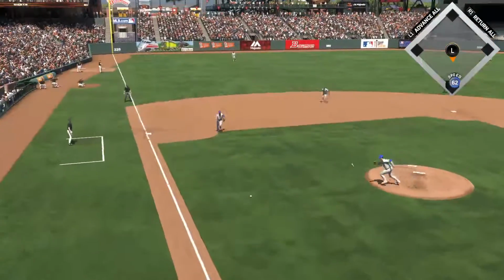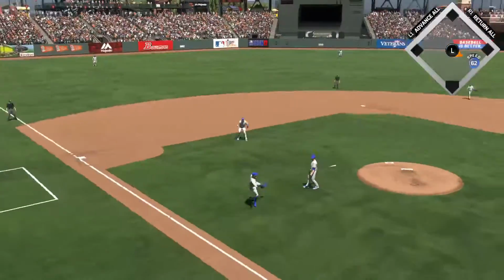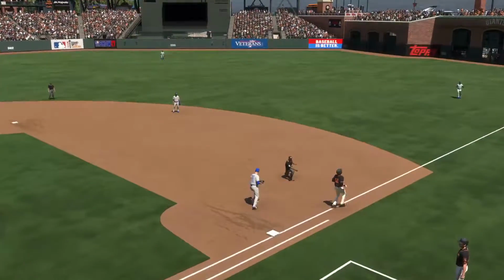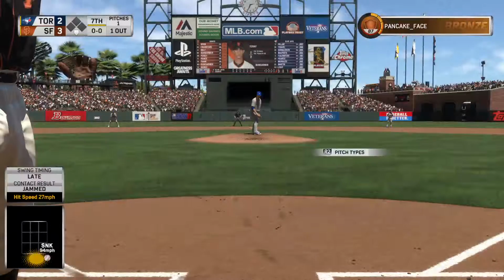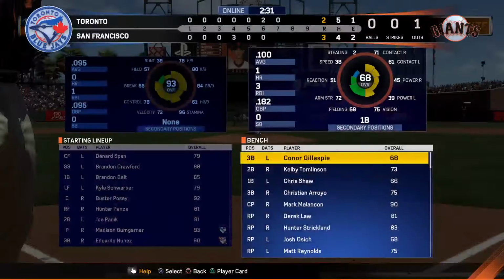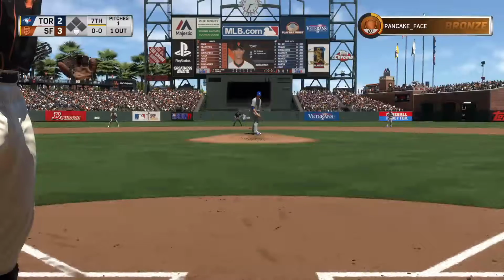Broken bat as this ball's hit on the ground. One away. Digging in to try it again, Madison Bumgarner. He's 0 for 2 thus far in this one.